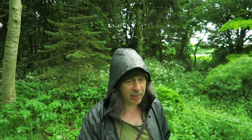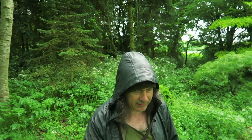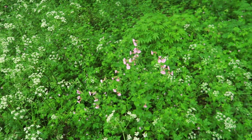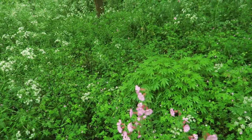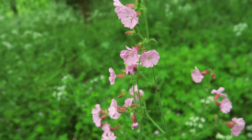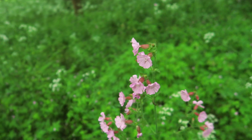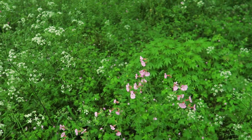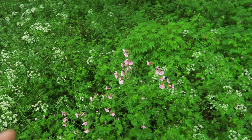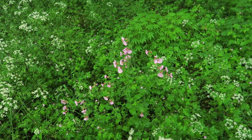Anyway, here's something that someone's pointed out to me, because I call this plant red campion. But it's been pointed out to me by a good plants woman friend that this is not red campion. Sorry, what am I doing? Case in point. Well, I call this pink campion, but it's been pointed out to me that its official name is red campion, and it's the same as red clover, which we're going to see in a minute.